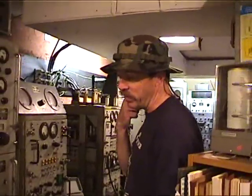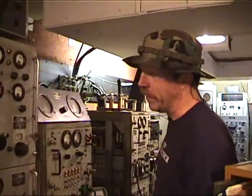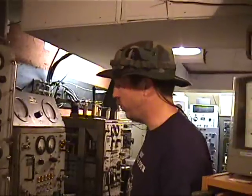4 4CX350s in parallel, nominally 500 watts, but it would run a little bit more. And those were used right up, actually I think they were used even on the reincarnation of the battleships in the late 80s and early 90s. Then I'm sure there's still a few in use.